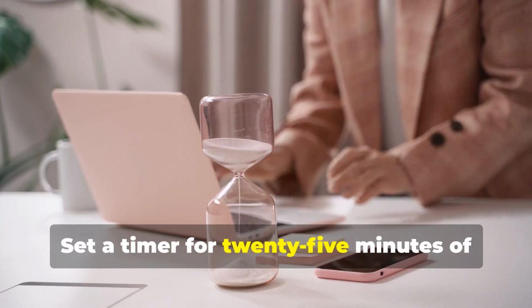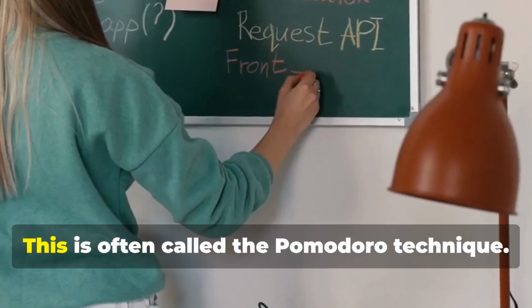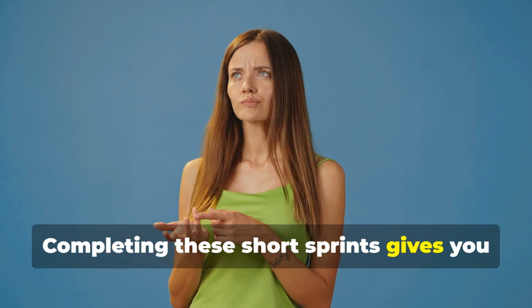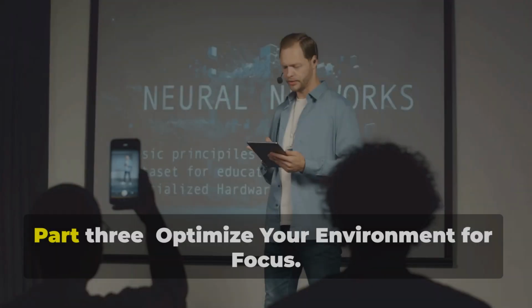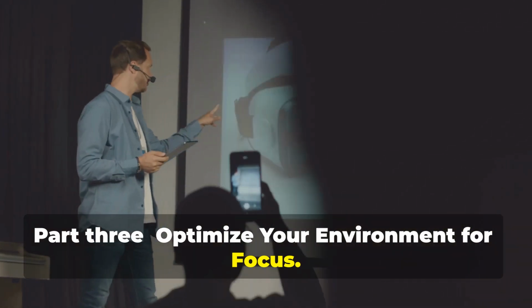Set a timer for 25 minutes of focused work, take a short break, and repeat. This is often called the Pomodoro technique. Completing these short sprints gives you that dopamine boost and helps your brain build focus over time. Part 3. Optimize your environment for focus.